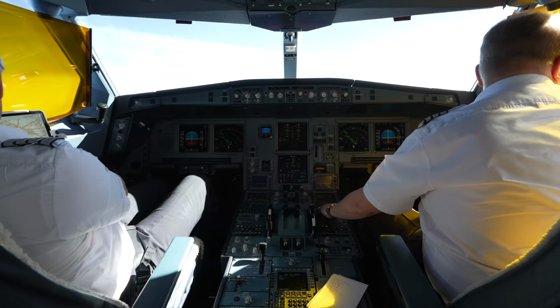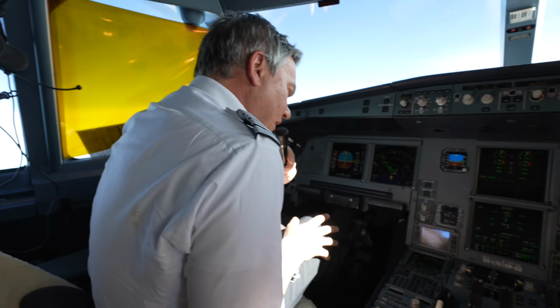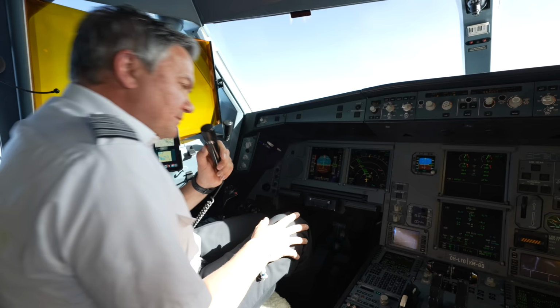Finnair 4 kilo, proceed direct to Leno. Direct to point Leno, Finnair 4 kilo.